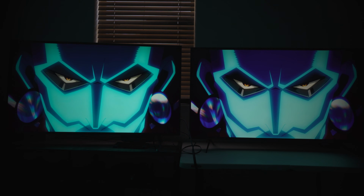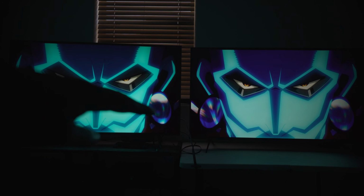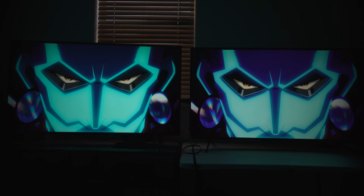Now, as far as color goes, the color is just going to be hit or miss on both TVs. Even though technically the Samsung Q8FN has the wider color gamut, it doesn't mean that all the colors are accurate and that it's being effectively used correctly. So first and foremost, you can see the cyan, okay? The cyan representation is flawless here on the Samsung Q8FN comparatively to what we have on the TCL.